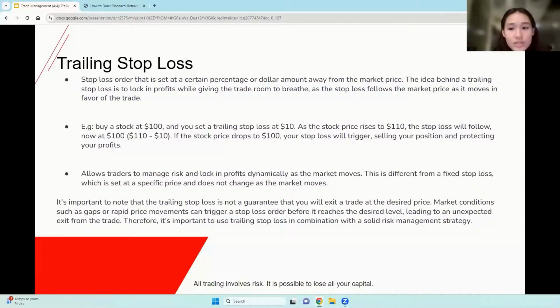The idea behind a trailing stop loss is to lock in profits while giving the trade room to breathe, as the stop loss follows the market price as it moves in favor of the trade. This example that I have over here is in terms of stock prices, but it's just to give you an idea of how it works. Let's say you buy a stock at $100 and you set a trailing stop loss at $10. As the stock price rises to $110, the stop loss will follow, now at $100, because 110 minus $10.